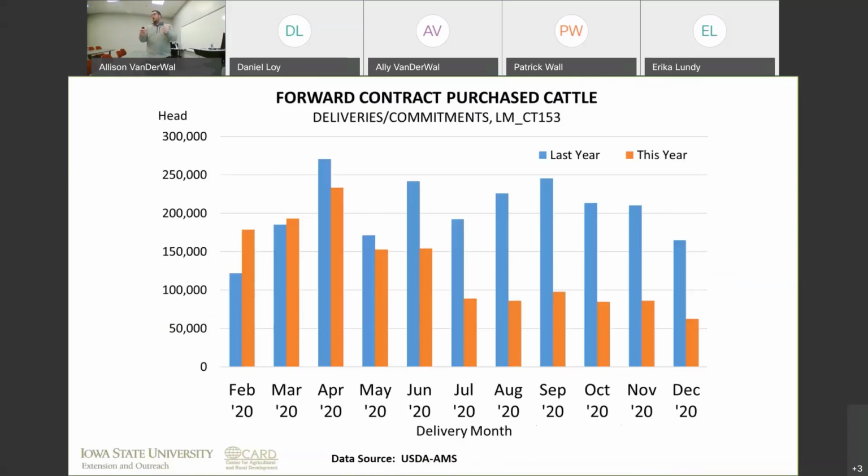Because they don't want to get caught short in the spring. Getting caught short in the spring is bad for them, right? They've got to pay higher prices. That's when beef demand is really ramping up. And so in springtime, they're going to make sure they've got cattle committed.